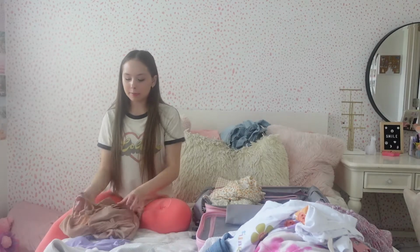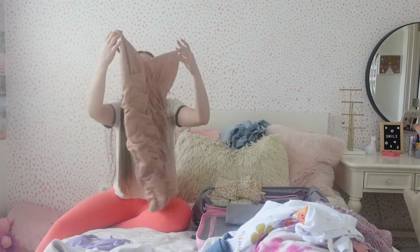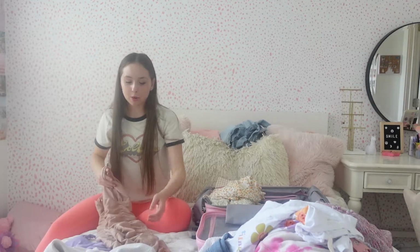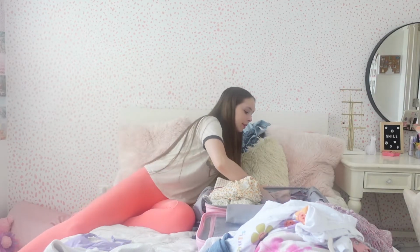And then I'm bringing this fancy sparkly dress from Target. I don't know if we're going to a fancy restaurant. We are probably not, but maybe I just want to be fancy one night and I have this super cute dress to wear. So that's why I'm bringing it.